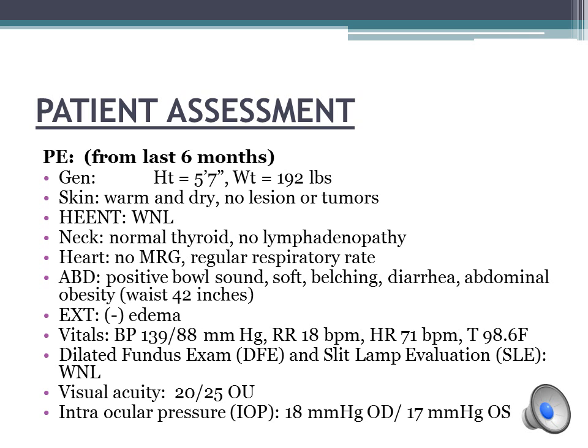Vitals included blood pressure 139/88, respiratory rate 18 breaths per minute, heart rate 71 beats per minute, temperature 98.6 degrees. His dilated fundus exam and slit lamp evaluations were all within normal limits. His visual acuity was 20/25 OU, and his intraocular pressures were 18 millimeters of mercury in the right eye and 17 millimeters of mercury in the left.